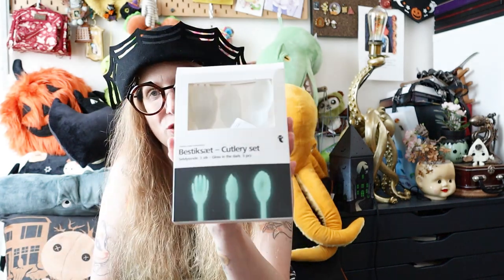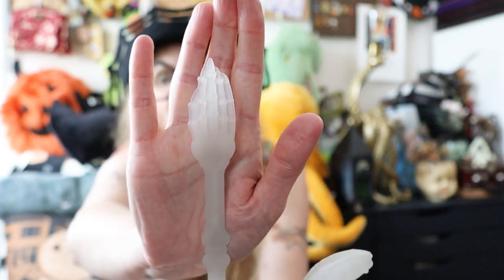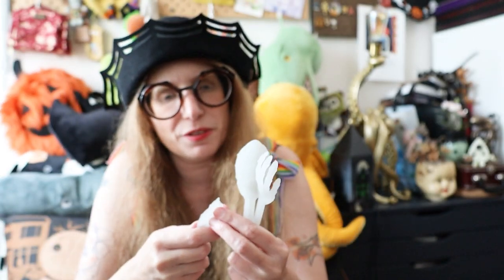Now this is glow-in-the-dark cutlery. It's like spooky cutlery. And yeah, I kind of got it as cutlery to take along. Now this knife has skeleton hands. I'm not sure how well that shows, but this knife is very funny, but I'm not sure how well it will cut. It's not that sharp. So I might have to take another plastic knife instead. But the spoon is fun and the fork.